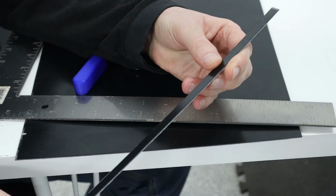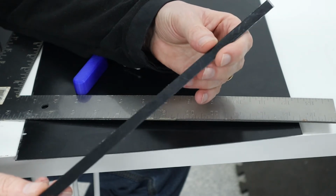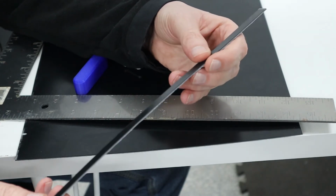Okay, so that is a good quality piece, and this is a piece that I can use. So I'll put that in my pile and just keep going.